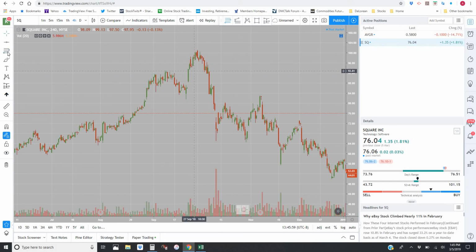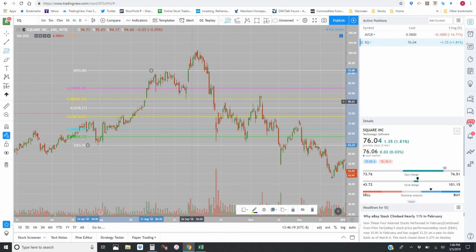Condition number one, the first thing I have to do is know how to draw what's called an impulse leg. My impulse leg is going to be from my lowest low right here to my highest high right here. I'm going to go ahead and measure that. And that measurement, from here to here, just taps that 382. Okay, that's condition one for a Cypher pattern: at least a 382 retracement, not greater than a 618 retracement, and closing below the 618.